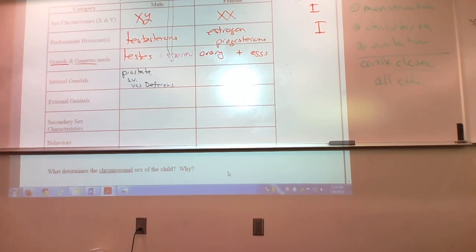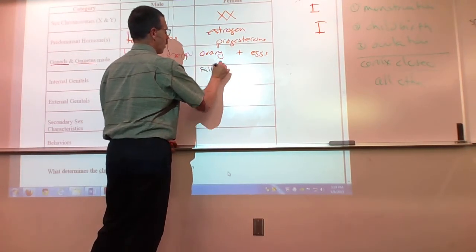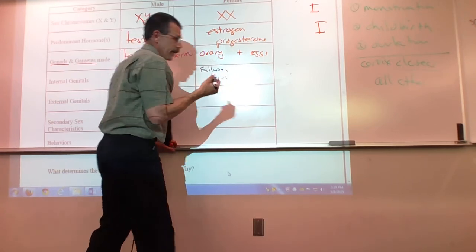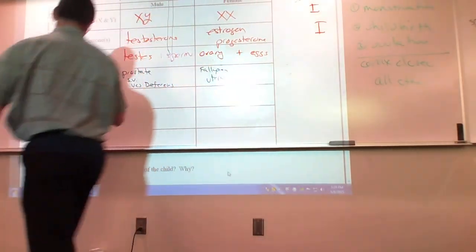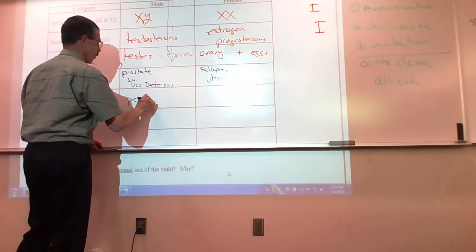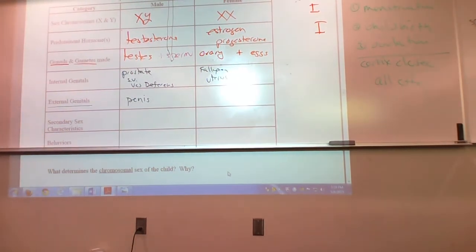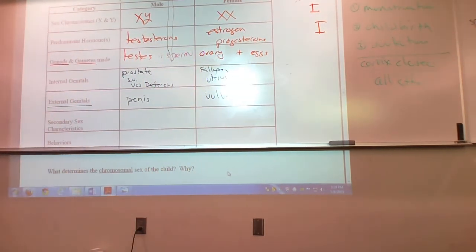If I were female, what are some internal parts? Fallopian tubes, uterus, obviously, etc. So if you have a uterus, you must be a female. That's one internal genital. Make sense? External genitalia. All right, give me some boy outside parts. Penis tends to be what comes to mind, right? Scrotum, penis, those tend to be boyish. And girl parts would be clitoris, labia. If you have a clitoris and labia, you must be female.